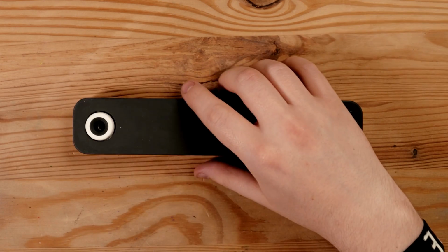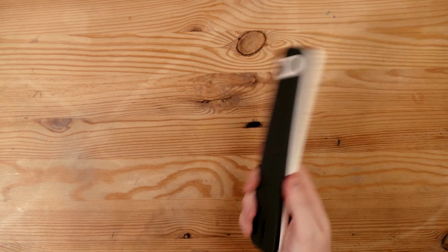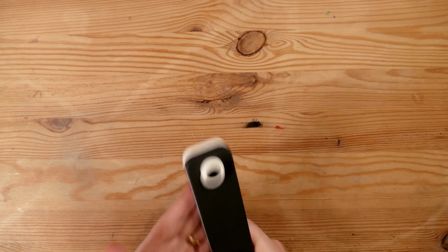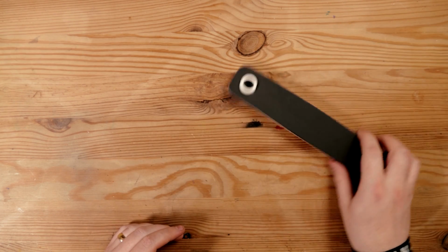The magnetic lid has never actually fallen off accidentally or anything like that, so everything's been fine. I shove it in my bag and it rattles about in there as I'm walking to and from the office and to different places around my town, and it's absolutely fine. I carry my iPad with me everywhere I go, so it's something that I really do trust.